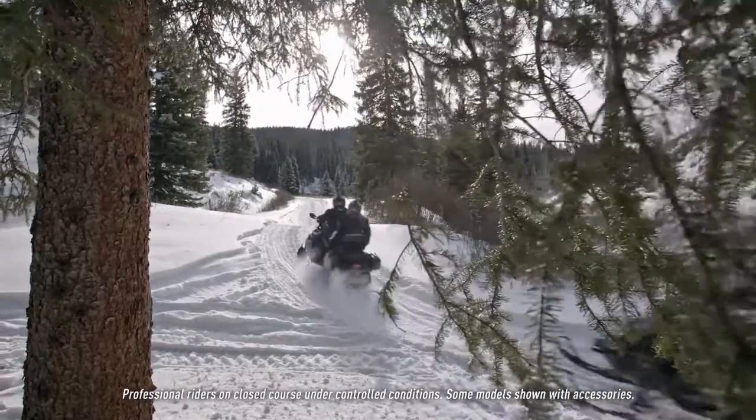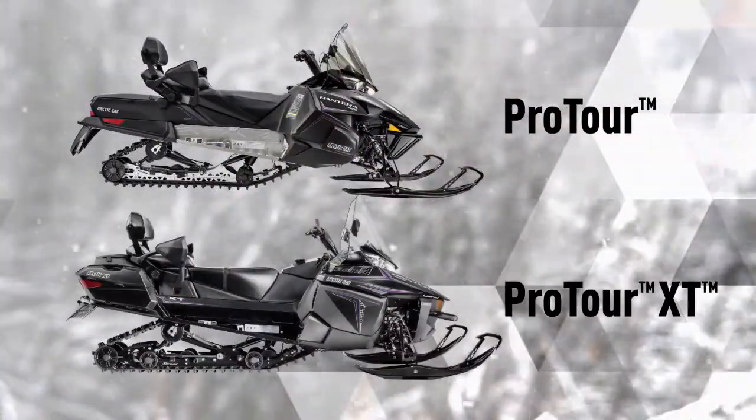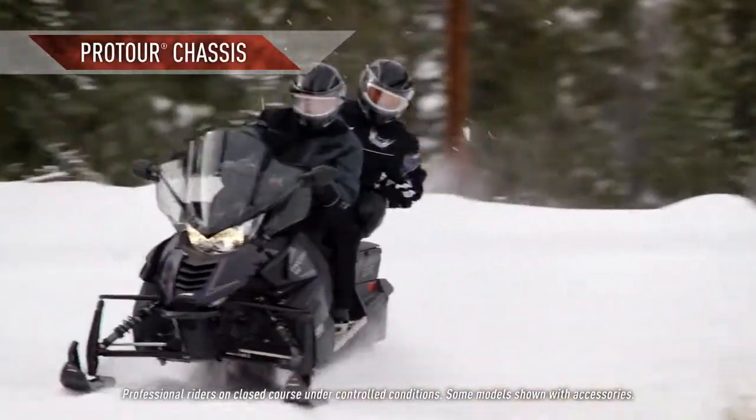The Panteras are built on two different chassis, the Pro Tour and the larger Pro Tour XT. Let's start with the Pro Tour.